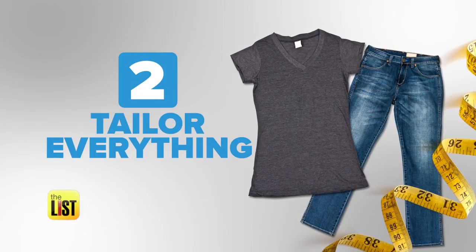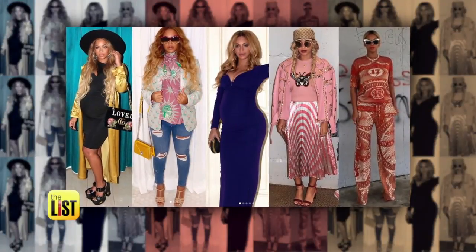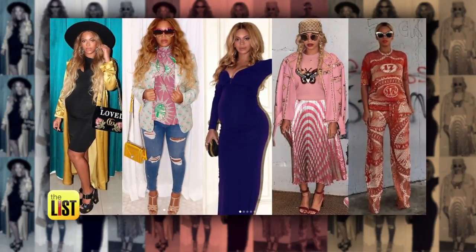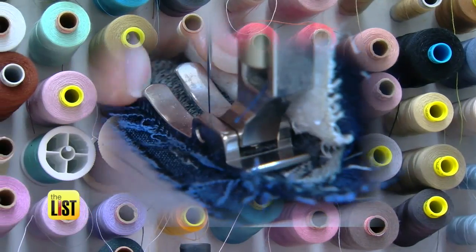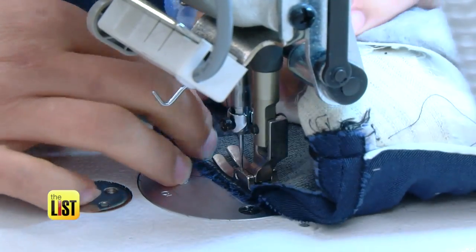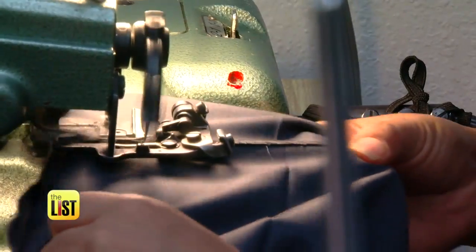The next styling secret, tailor everything. It makes a huge difference. If you look at any celebrity whose outfit looks like it's fitting them like a glove, they got it tailored. Beyonce, everything she wears looks amazing on her. You better believe someone is tailoring her clothes. And it doesn't have to cost tons of money. You can go to the cleaners and find a tailor who's like $10 for a t-shirt. It's not that expensive and it changes your entire wardrobe.